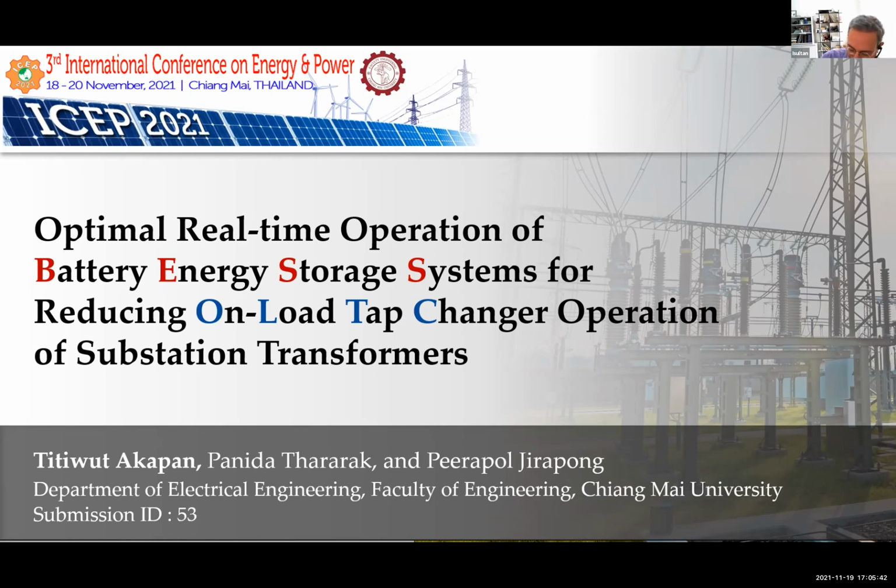Good afternoon, everyone. My name is Tidul Akapan. I am a master's degree student in electrical engineering at Chiang University. Today, I would like to present my research titled Optimal Real-Time Operation of Battery Energy Storage System for Reducing On-Load Tap Changer Operation of Substation Transformer.